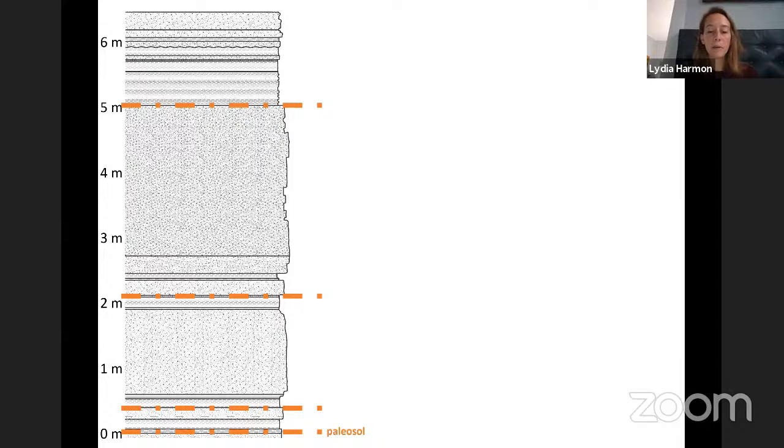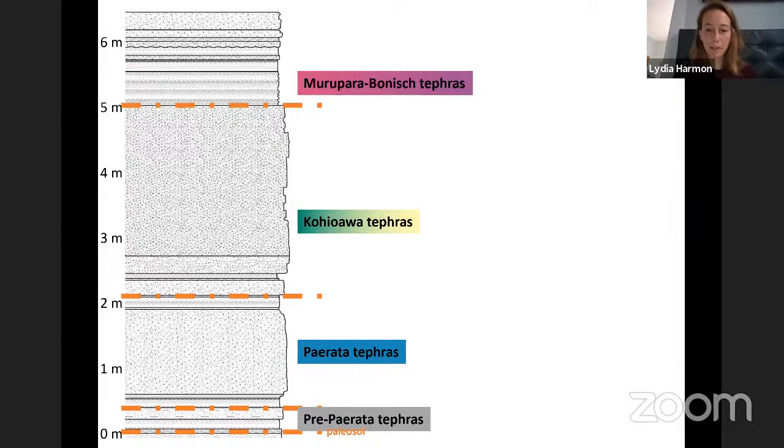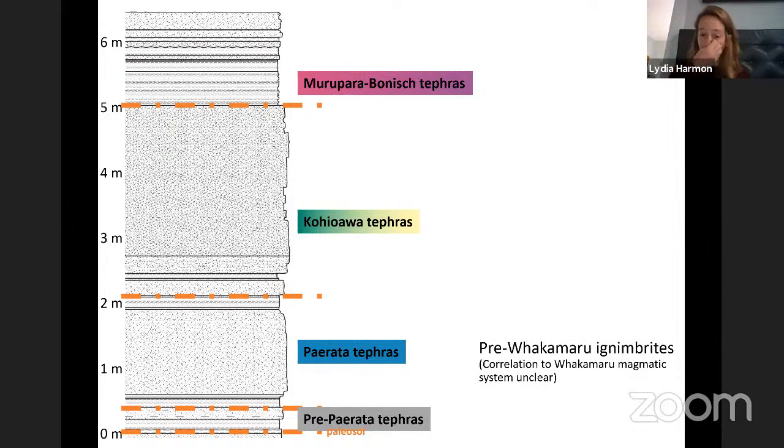The units we'll be talking about today are the pre-Piripai tephras, the Piripai tephras, the Kohuawa tephras, and the Murupara Subgroup tephras. I know that a lot of these Te Reo Maori names are quite difficult at first, so I'll try to go through them a little bit slowly.